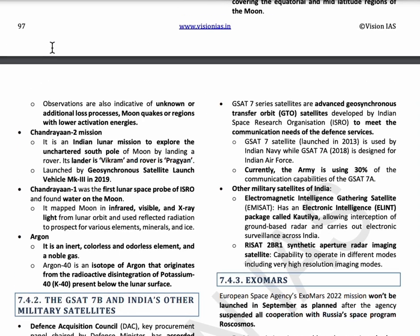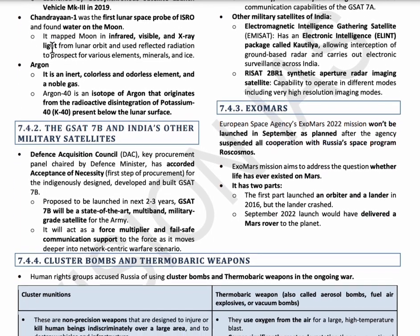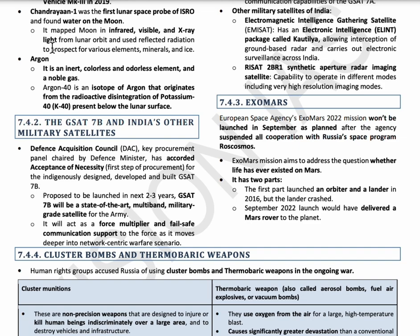The next topic is GSAT-7B and India's other military satellites. GSAT-7B series satellites are advanced geosynchronous transfer orbit satellites developed by ISRO to meet the communication needs of the defense services. The next topic is ExoMars.